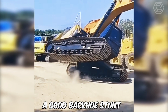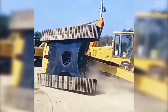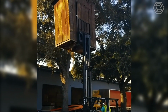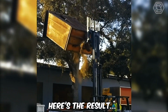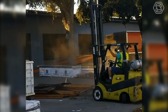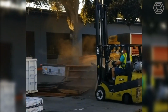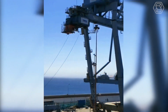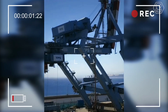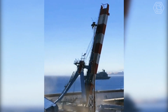This could have made a good backhoe stunt, but so far it's only ended in a terrible fall. Did you have to raise it that high? Here's the result. It's scary to imagine that even the slightest design error could lead to a chain reaction and such a monstrous crash.